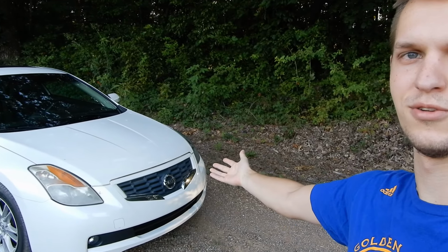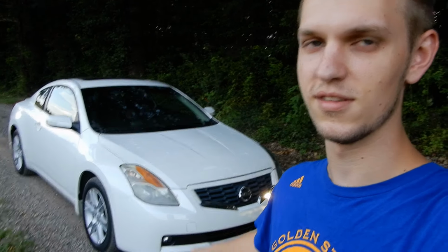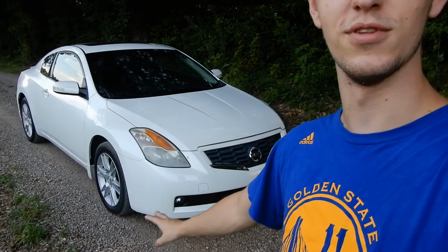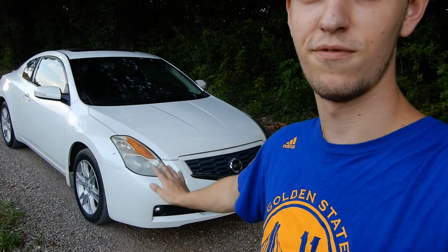So right here is my new car. It is a 2008 Altima Coupe. This is the 3.5 SE. So yes, it has the 3.5 V6 with a manual transmission. I absolutely love this car so far. It is awesome. Excuse the fog on this headlight right here. It's looking a little ugly.